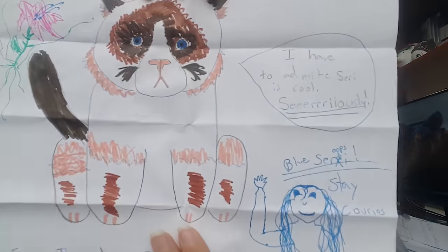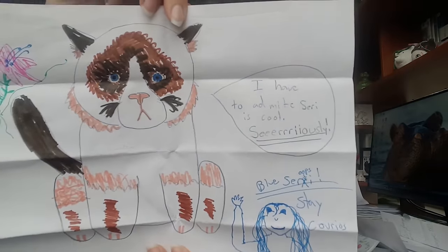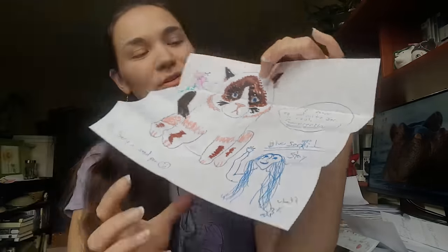Seriously. And then a blue Seri. I love this. Look, look, look. Look at this cat. Oh my gosh, what an awesome cat. I love this. It almost looks like Grumpy Cat.